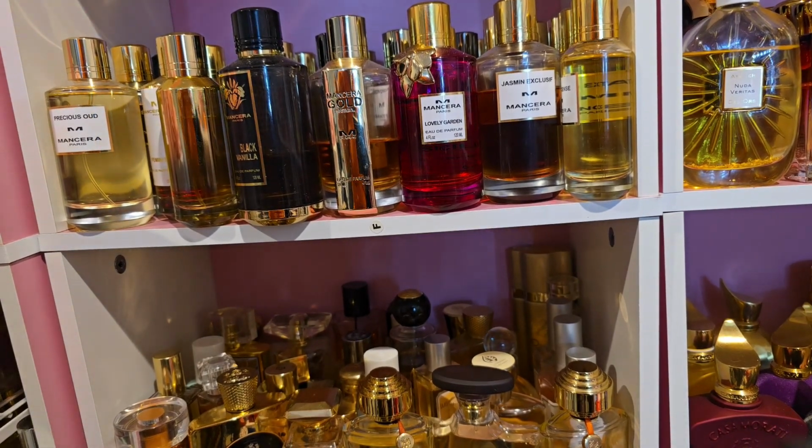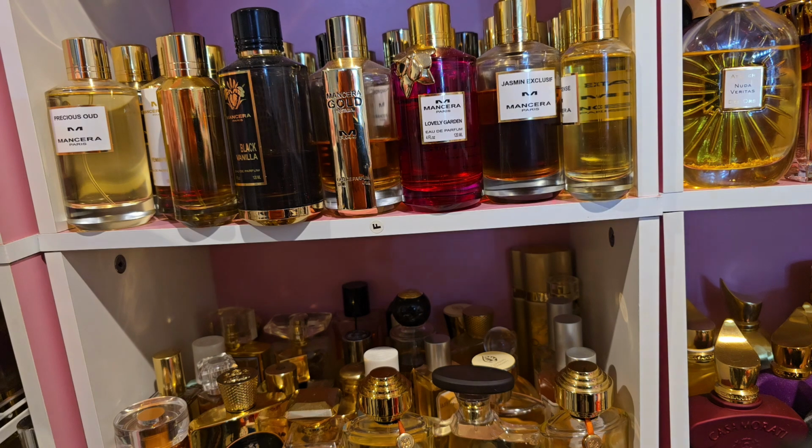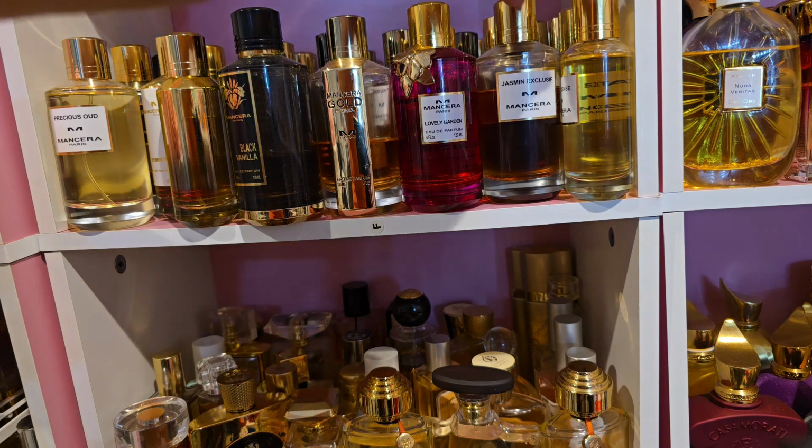So of course, this you can see is Mancera. I am going to run through Mancera really quickly. Not going to spend a whole lot of time because we'd be here all day on Mancera. And I do have a few more. I have some new ones, a couple of new ones. I've decluttered and I got some new ones. So my Mancera collection is a little more compact for the moment. There are a couple more that I do want to get and try. So we'll see what happens. But anyway, let's get started.